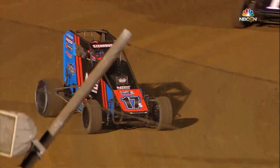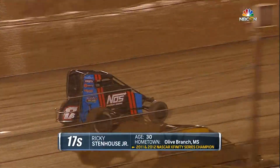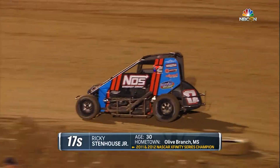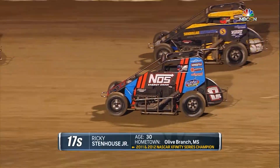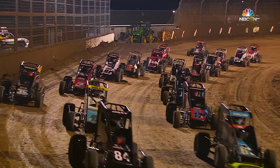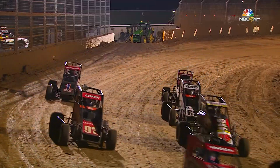There's Ricky Stenhouse Jr. Yeah, the 2007 USAC National Midget Rookie of the Year. A couple years ago at the Mini Magic Mile in DuQuoin, the little 5th mile bull ring, he picked up a USAC win. He's won in Silver Crown competition, midgets, and sprint cars. Of course, we've seen him in the stock cars as well, but Hammerhead, Ricky Stenhouse Jr., going to be fun to watch.